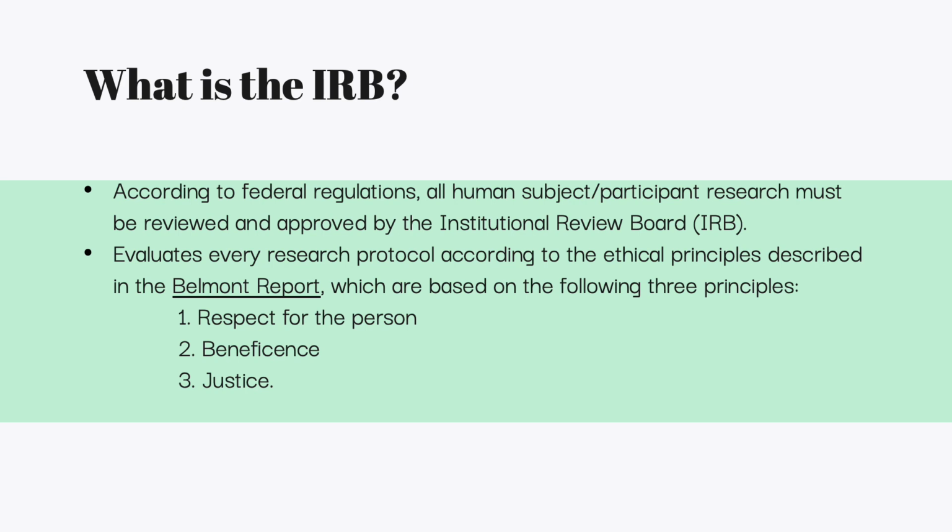The IRB evaluates research to make sure that it's conducted ethically with the principles that are outlined in the Belmont Report, which hinge on three principles: respect for the person, beneficence, and justice.